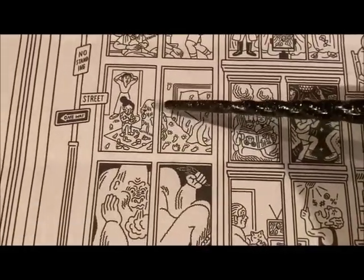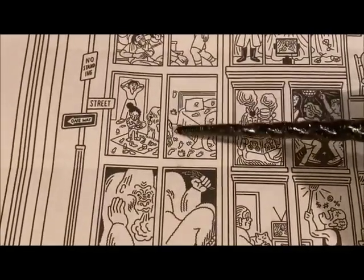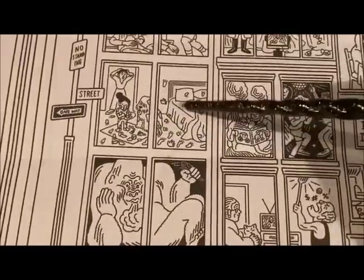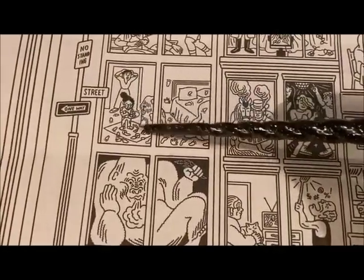The dog is helping her, and it looks like she's got the paint all over the dog, all over the bed, and it looks like the parents' bed. It doesn't look like her bedroom. It looks like it's her mom and dad's room. And the poor mom is just going, oh no, oh no.